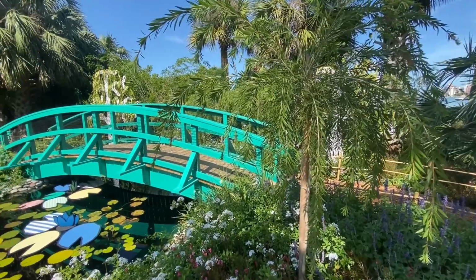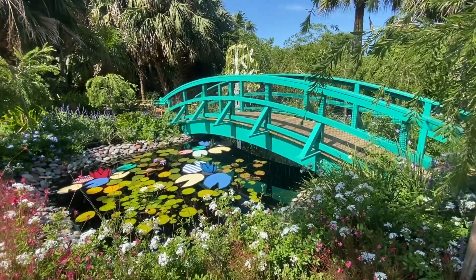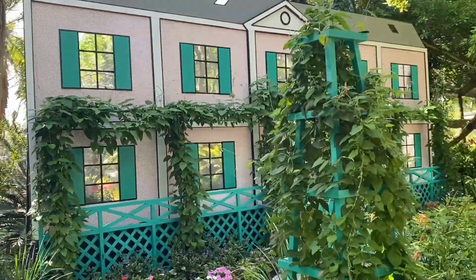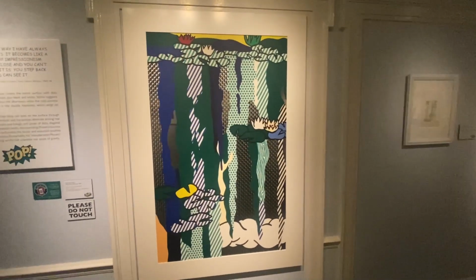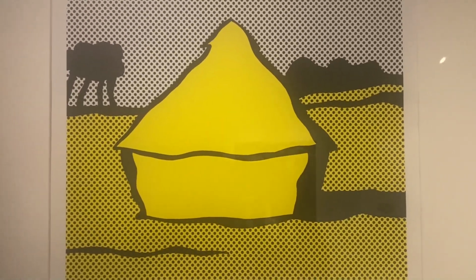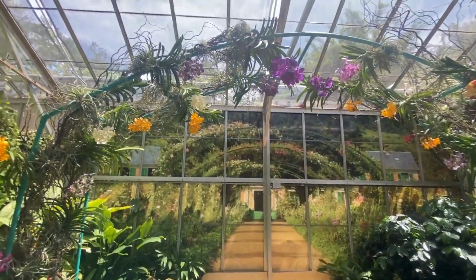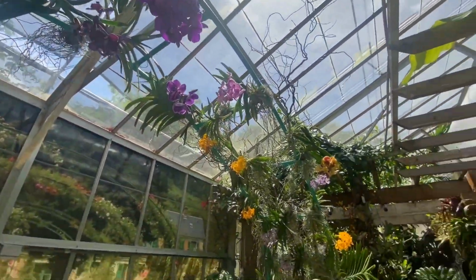It's my pleasure to welcome you to this exhibition, where Lichtenstein's interpretation of Claude Monet's famous garden and home at Giverny in France come to life in our tropical garden with a surprising pop art twist. On generous loan from collections across the country, Roy Lichtenstein's rarely seen and monumental water lilies and haystacks inform 10 distinct garden vignettes. First, you'll encounter our tropical conservatory, where Monet's home and garden are recomposed with Lichtenstein's signature Benday dots and flat planes of color.